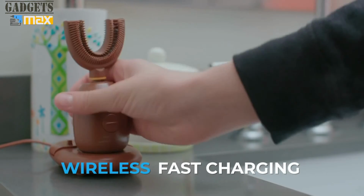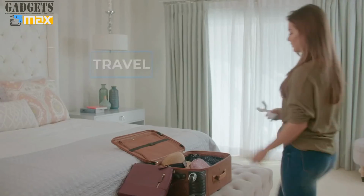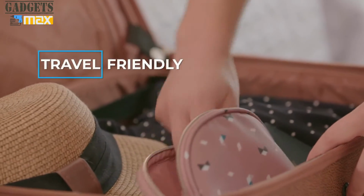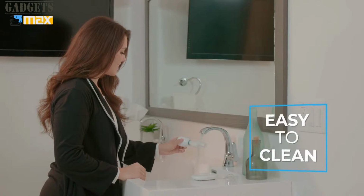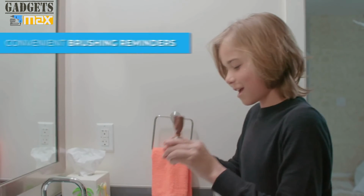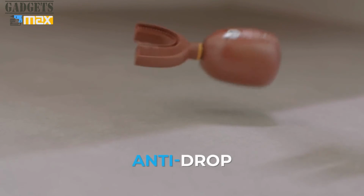Babahoo offers 2-hour wireless fast charging, so you can get 30 days of use, making Babahoo excellent for travel. The Babahoo brush head and body are completely waterproof. Its anti-drop function protects from falls from up to 1 meter.